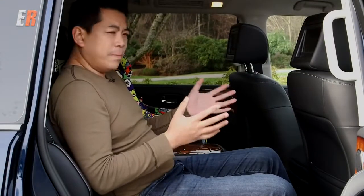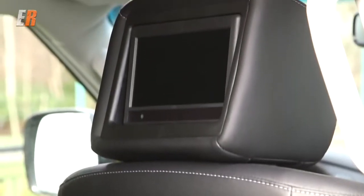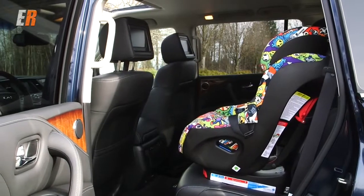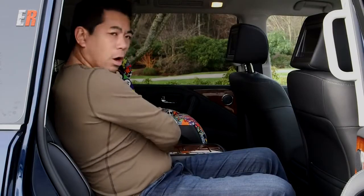The back seat wouldn't be a bad place to spend a lot of time on a long trip here, especially this one is equipped with DVD entertainment screens in the headrest. Now this is a 7-passenger version. You can get an 8-passenger version where the second row is a bench seat. This one has 2 captain's chairs separated by this large console.